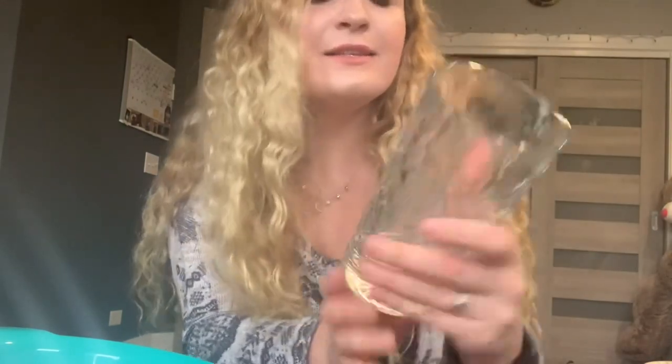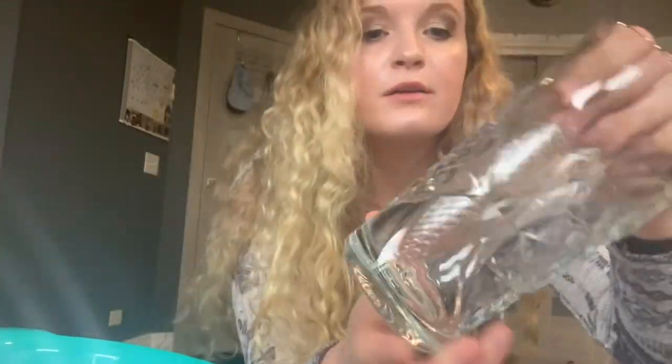And then these are so cute too. It's kind of the same design as these, but it's a little different. Like a little star in there. Yeah, so these are really nice quality as well. They're both super thick.